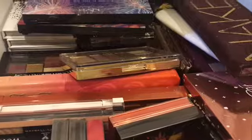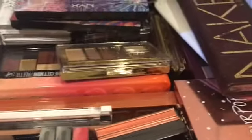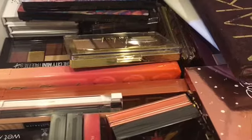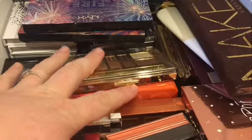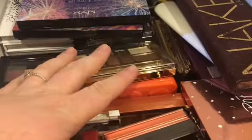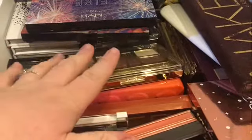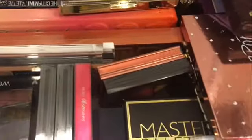Welcome to another eyeshadow declutter. Okay, so basically what's going to happen is I'm going to go through and get rid of some palettes. I did a declutter recently, but I just feel it wasn't enough. So I'm going to go through and tell you the ones that I'm currently using right now and the ones that are just staples that are not going to go anywhere, my custom palettes, and then we are going to dig into this drawer here.